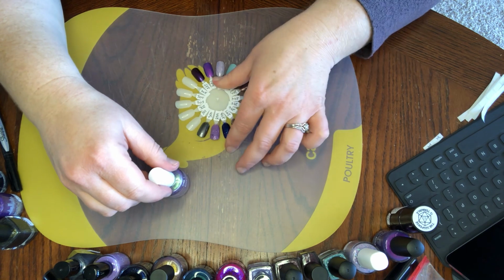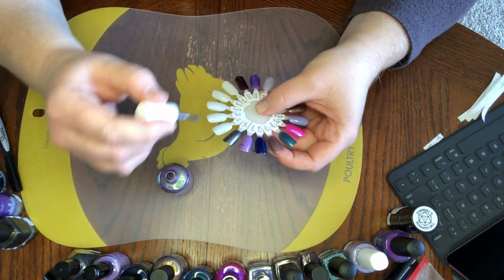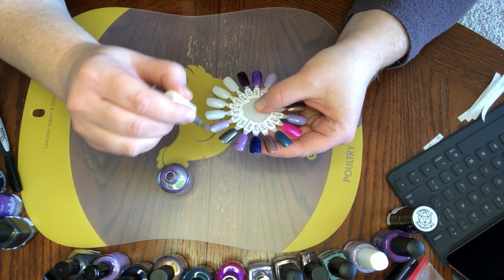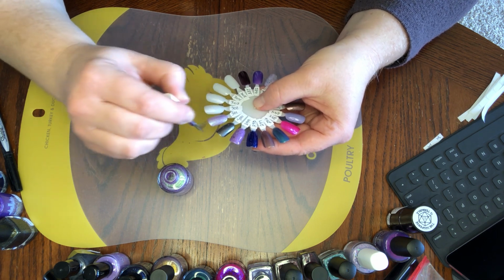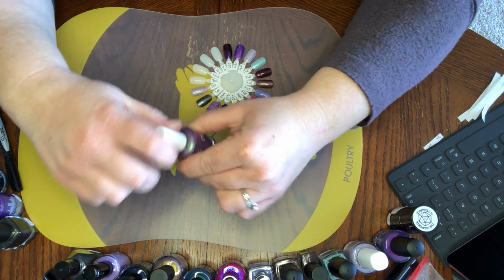So I think that goes after a song, but I can't place all these sayings. Like I said, if you know where they're from, feel free to help a girl out and make a comment to tell me. Stacy, this is where this one's from.